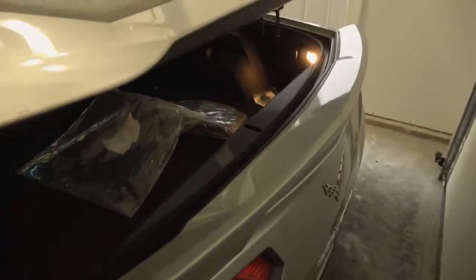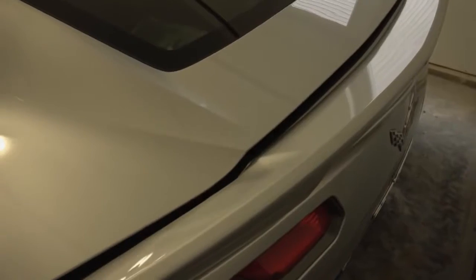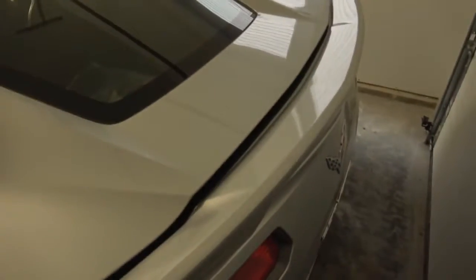But you know what's cool about this? Watch this. Oh, it's supposed to close on its own. I thought it was supposed to close on its own. It's not. There it goes. You just gotta keep wiggling it, just like a woman.